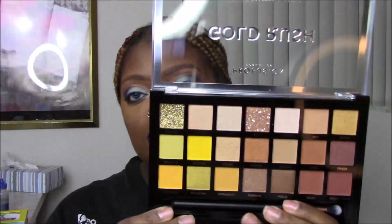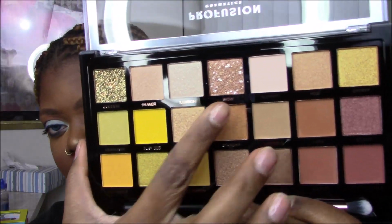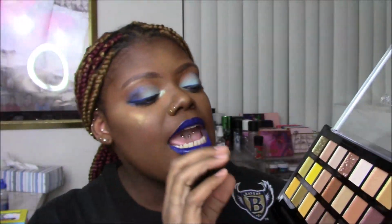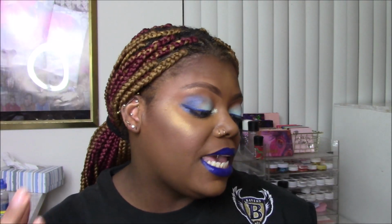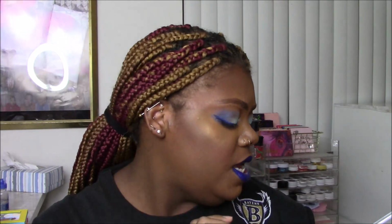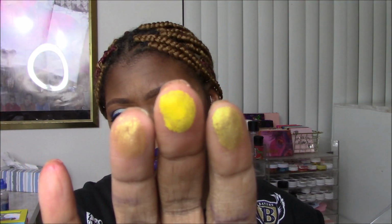I think this is absolutely gorgeous. So your yellows over here, beautiful. You get a beautiful pressed glitter there, a nice marble shade there. You get your yellows and you get your complementary neutral shades, your warmer neutrals that would go with metallic golds. Again, camel is in here. I love camel. Shimmy is a popular shade that I've seen in last year's sets. Enlighten is really good. Busy Bee is okay for a matte yellow, but it ain't all that. I'm just letting you know.